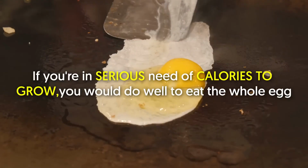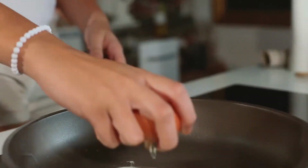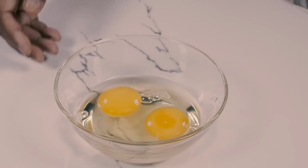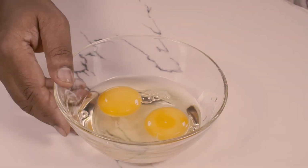If you're in serious need of calories to grow, you would do well to eat the whole egg. The yolk contains healthy mono and polyunsaturated fats, half of the egg's protein, and several essential amino acids and vitamins that you will not find in the white.